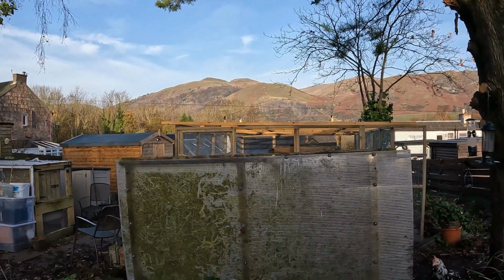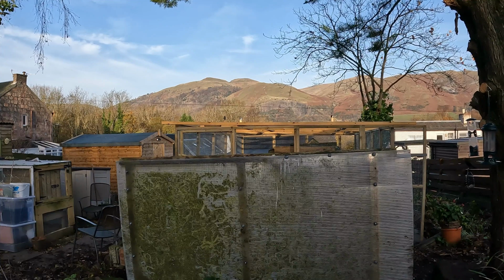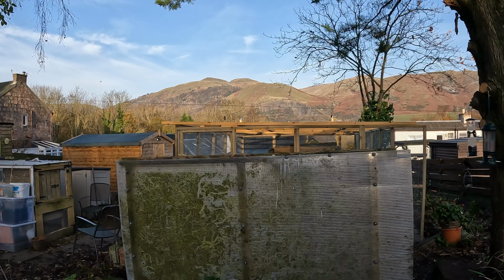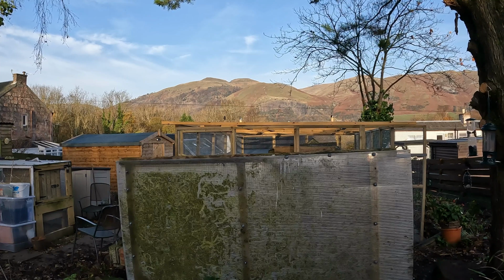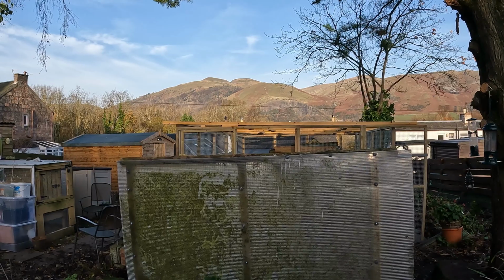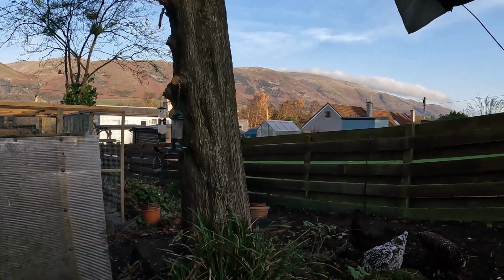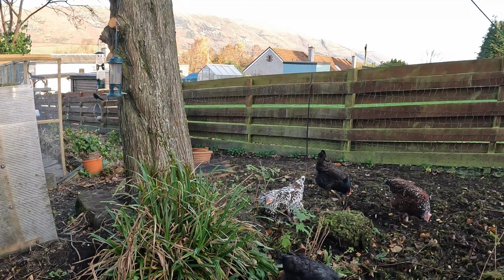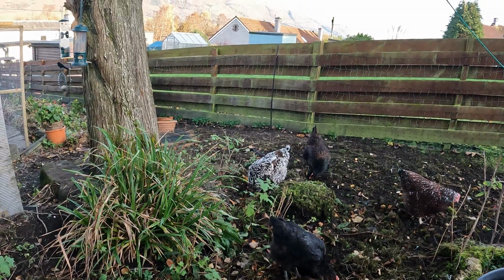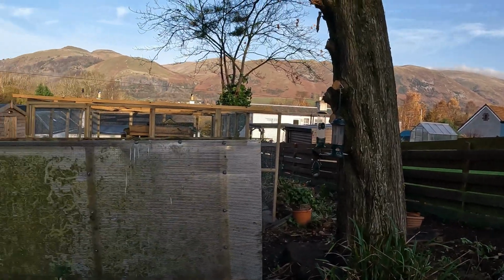So the hope is that in the warmer months we can be sitting out here till all hours hopefully, just enjoying the garden and enjoying the chickens, and at that point hopefully the chickens will be out free ranging as well and enjoying the garden with us. And if I just look round here, talking of the chickens, and just go down there, you can see there's a few out and about. Hey girls. Right, let's have a look round the rest of the garden.